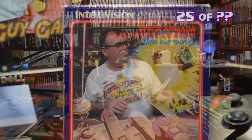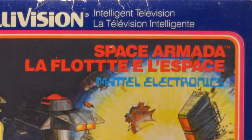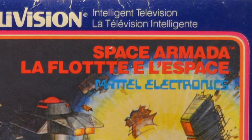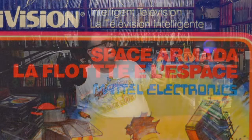Last but not least for the space games is Space Armada, La Flotte de l'Espace. And the thing about that is if you look at the title, I'll put a close-up of it right in here. The spelling on this is absolutely horrendous, because it is not La Flotte with a triple T, l'Espace. La Flotte de l'Espace, baby.